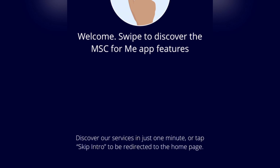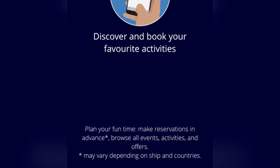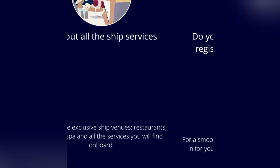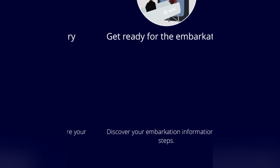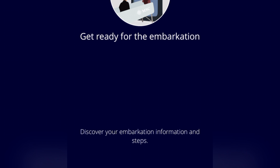Once you have read the privacy notice, there is a quick 1-minute tutorial on how the app works. If you are new to MSC, then I suggest you swipe to discover the MSC For Me features, as an overview of exactly what you can do to enhance your cruise holiday before you travel.